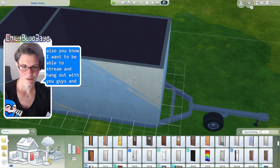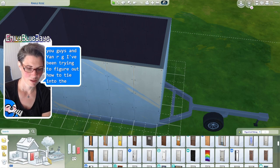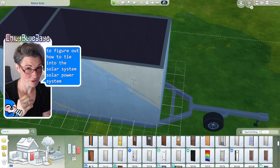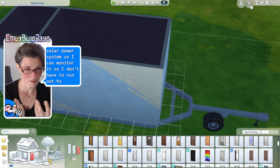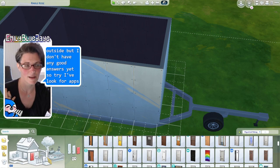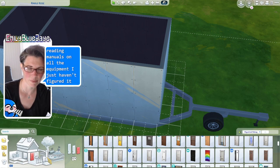Yeah, and RG, I've been trying to figure out how to tie into the solar power system so I can monitor it so I don't have to run outside, but I don't have any good answers yet. So I've looked for apps. I've been reading manuals on all the equipment. I just haven't figured it out yet, but I will.